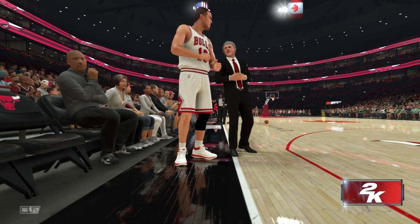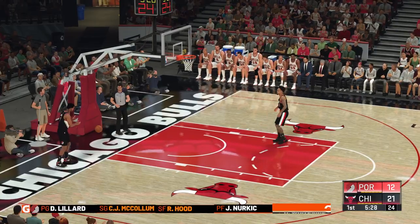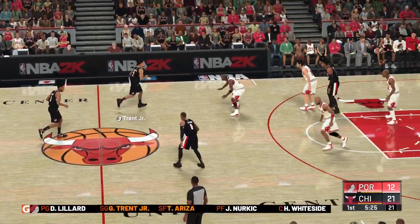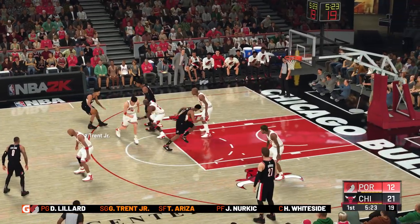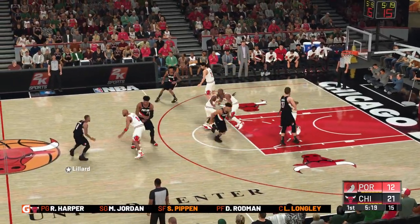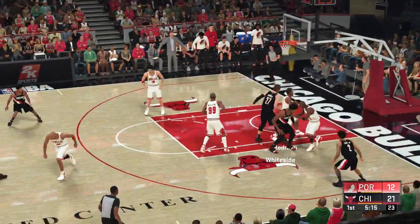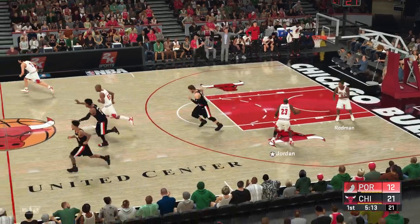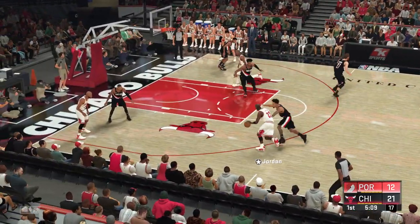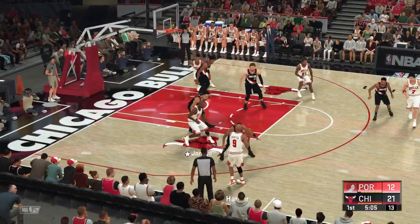So for the Bulls, Williams is checked in for Longley, and it's Kukoc in for Scottie Pippen. Trailblazers trail by 9. Here's Trent. Lillard from outside. Offensive rebound. Here's Chicago. Left side, Jordan. Outside, Harper.